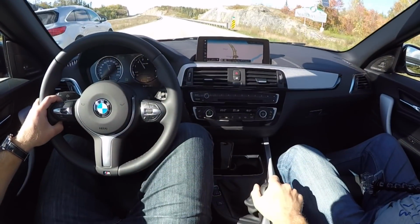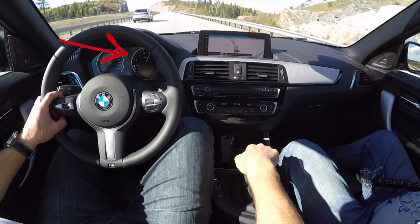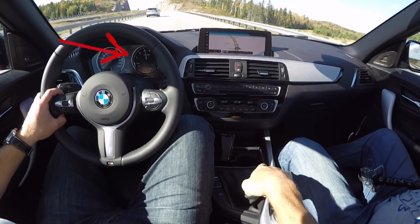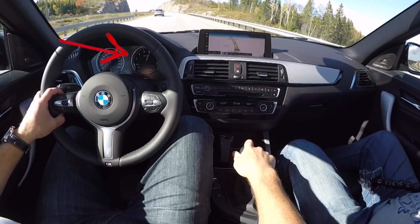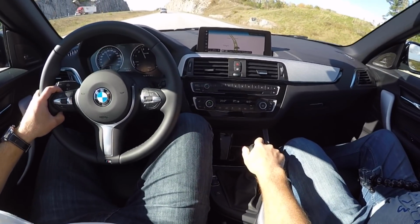Notably, the gearbox includes an auto rev matching feature for downshifts. Watch here, that's the car doing the throttle blips, not me. It makes you sound like Schumacher taught you how to heel and toe, but you can't turn it off. Thankfully, it works really well. Put it all together, and what have you got?